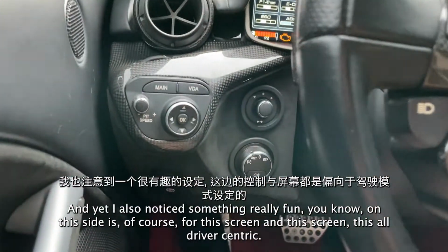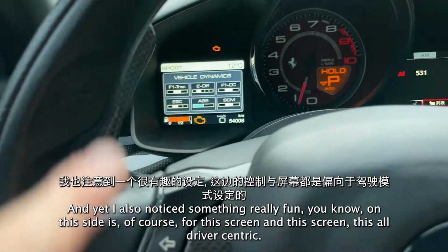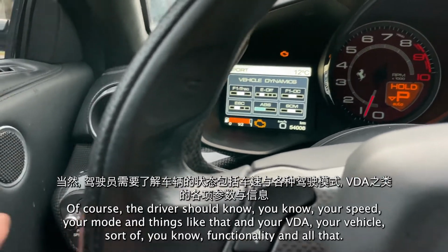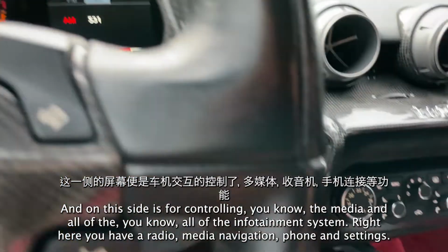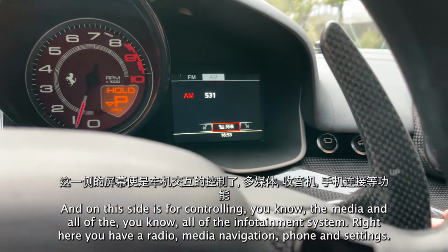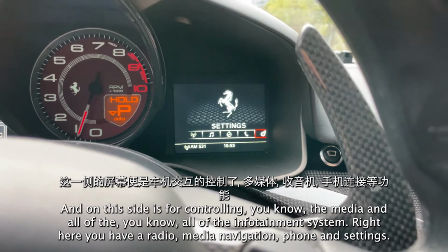And I've also noticed something really fun. On this side is of course this screen, and this screen is all driver centric. Of course, the driver should know your speed, your mode and things like that, your VDA, the vehicle functionality and all that. And on this side is for controlling the media and all of the infotainment system right here. You have your radio, media, navigation, phone, and settings.